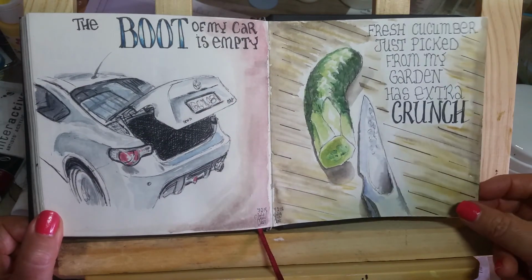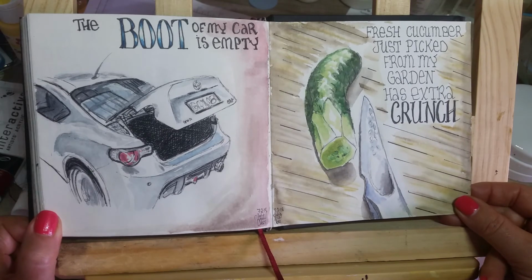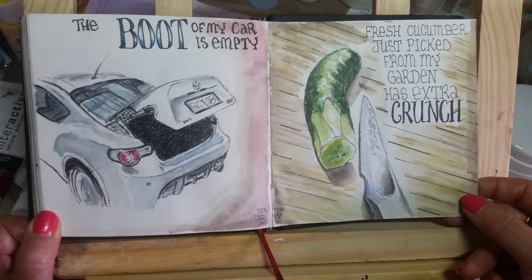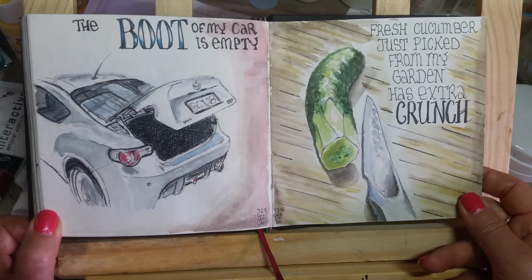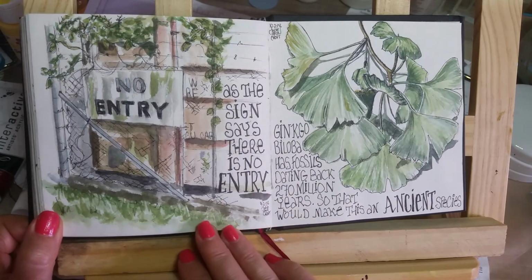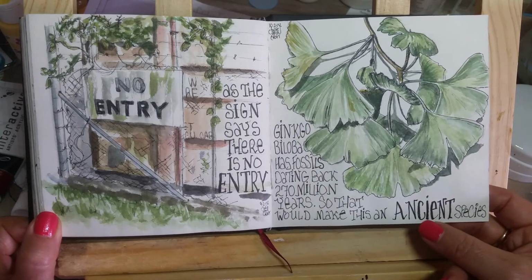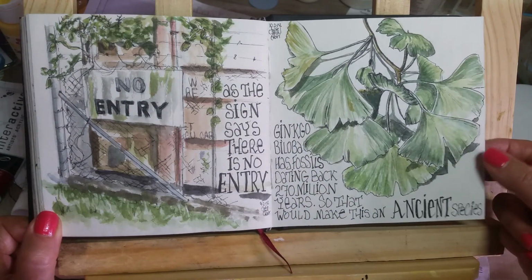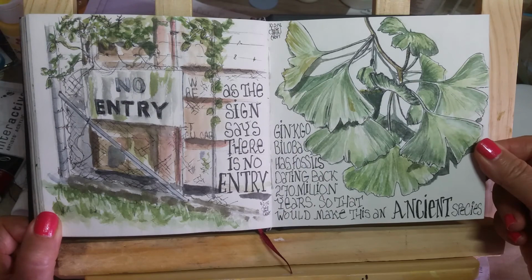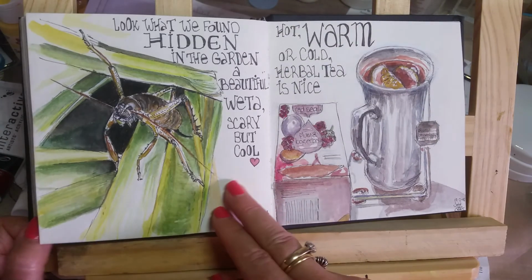Boot, which a lot of people drew boots that you wear on your feet, but I always like to try and think of something different when I can, so I put the boot in my car. Then this one was crunch, so we've had a mass of cucumbers, and so I drew that. The prompt was entry, so I drew the sign that said no entry. And then this one is ancient, and ginkgo trees are ancient, been around for at least 270 million years, of course, according to fossils. I quite like those two pages.